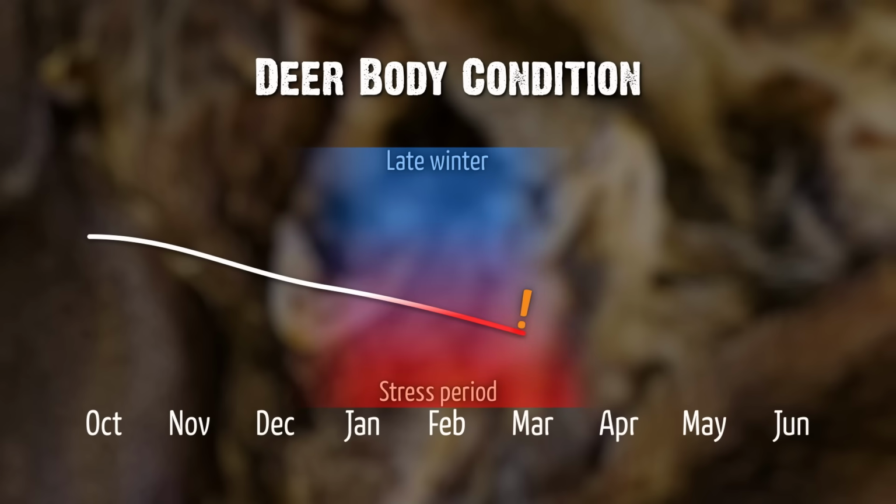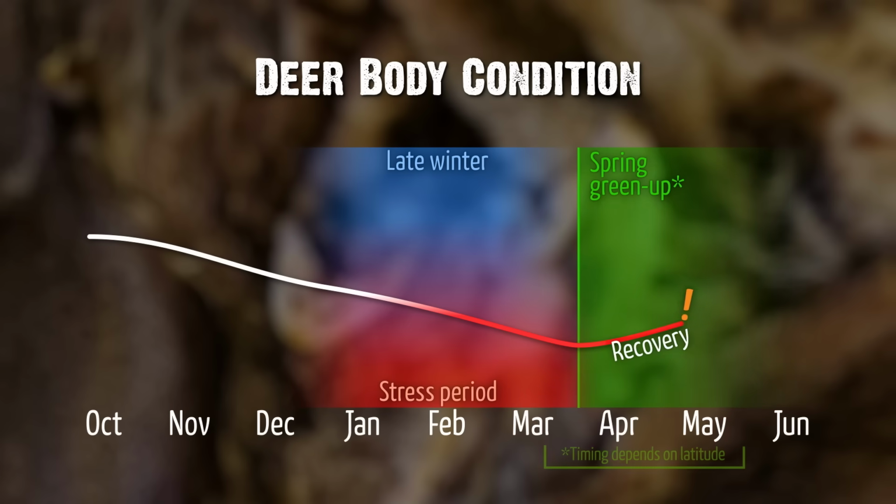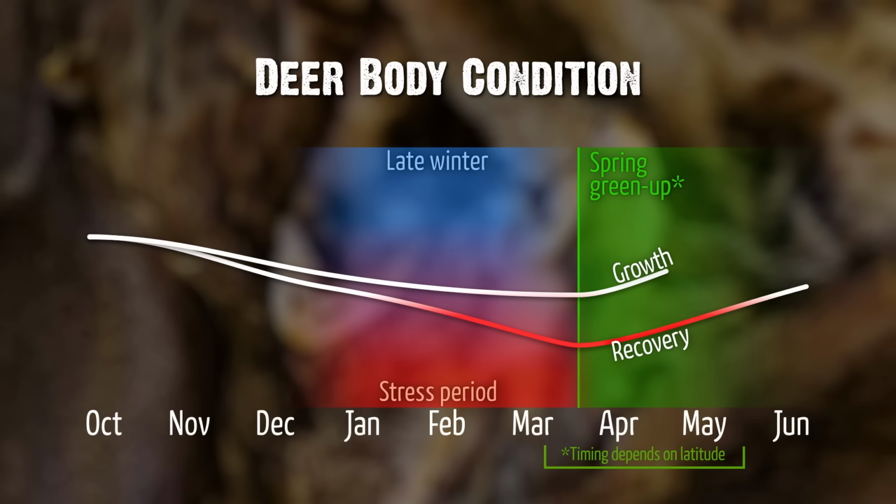that much going through the winter, they have to regain that before they can use energy to produce antlers or make more fawns. So the better health deer, instead of dropping way off at that winter stress period, if you can keep that deer herd health level or even slightly increasing, you have much healthier deer, which again make more fawns and larger antlers the following year.